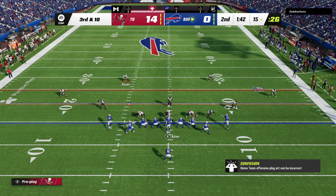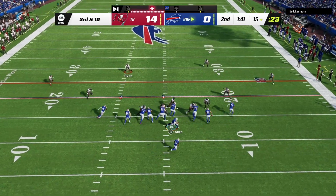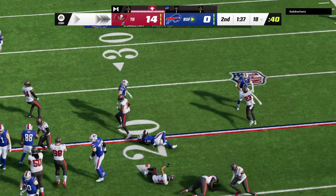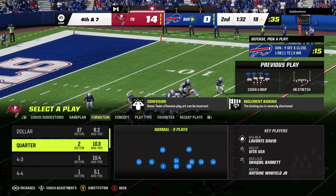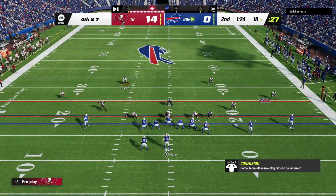Now they face a 3rd and 10 after back-to-back incompletions. Allen going to give this one to Singletary. And he's going to be stopped well short of what he needed as the tackle is made at the 18-yard line. It's a gain of just 3, and the offense likely going to yield to the punting unit here on 4th down.